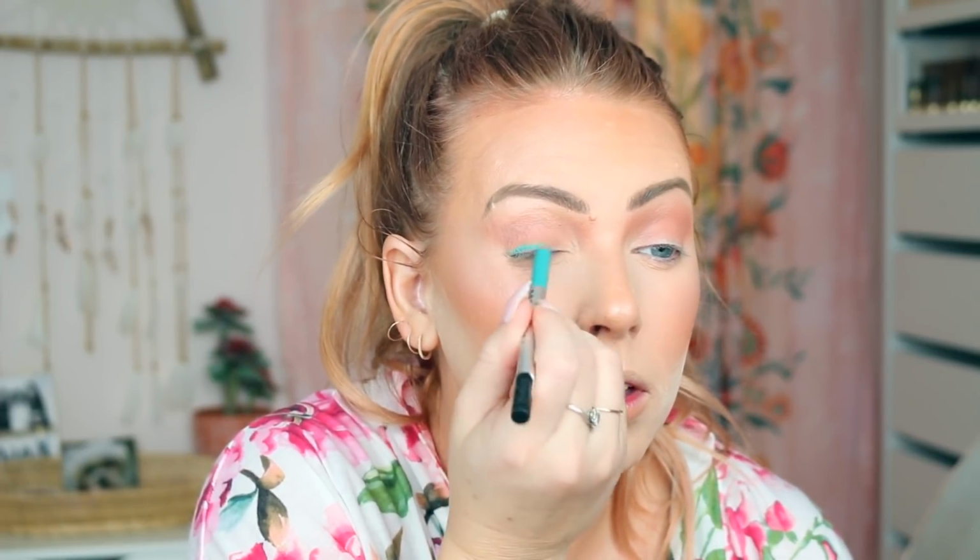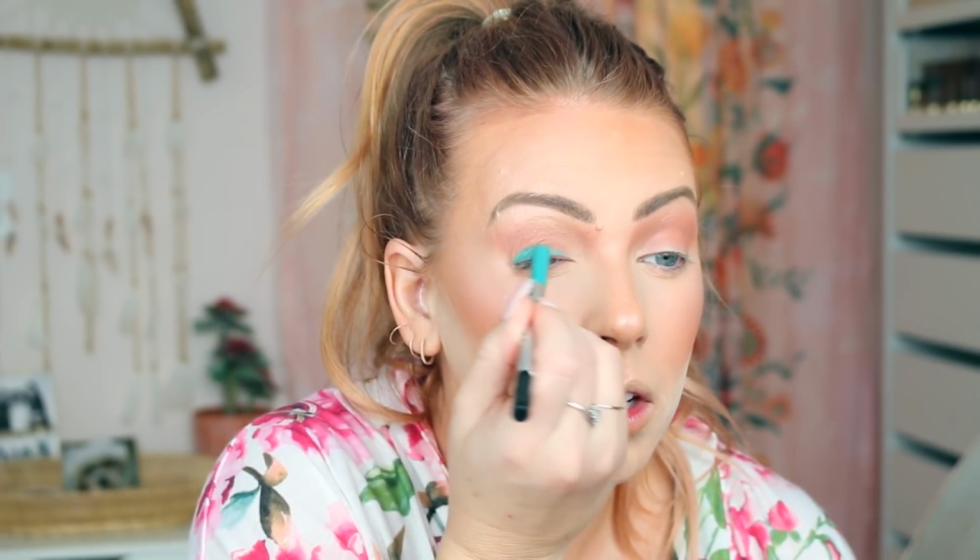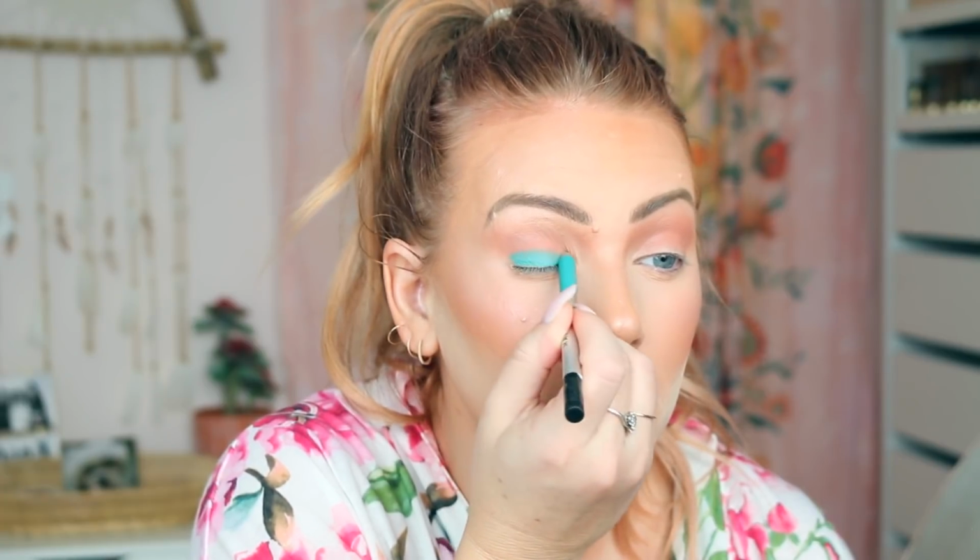And I do like to kind of push it up into the brow. Okay, then I'm going to go in with the Marc Jacobs Whirlpool. It's like a really bright kind of aqua color, teal I should say. And I'm just going to pop this along my lid. And I'm just going to blend that out with my finger.